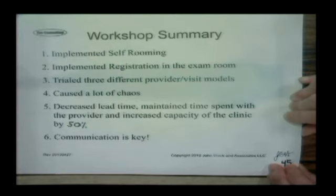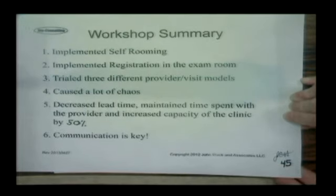We tried 3 different provider models. We said we have to prove it works or prove it doesn't work, and the providers were very open to trying it, even though it was very chaotic. We caused a lot of chaos, which was, I think, a good thing at times. We decreased lead time a bit. We maintained that quality time spent with both providers, and we increased the capacity of the clinic by 5%. And the real story, I think, was how we balanced, as Tamara said, provider satisfaction with the need to improve flow and maintain the same type of customer or patient satisfaction for people like Jim and June who have need of that sort of service.